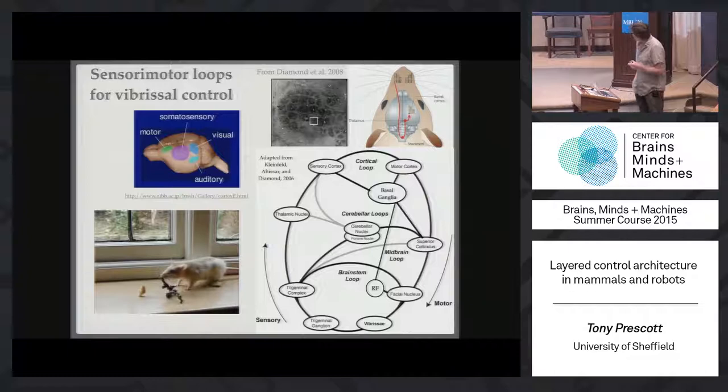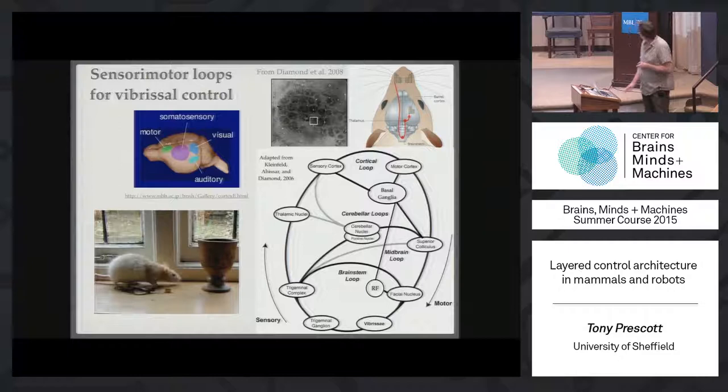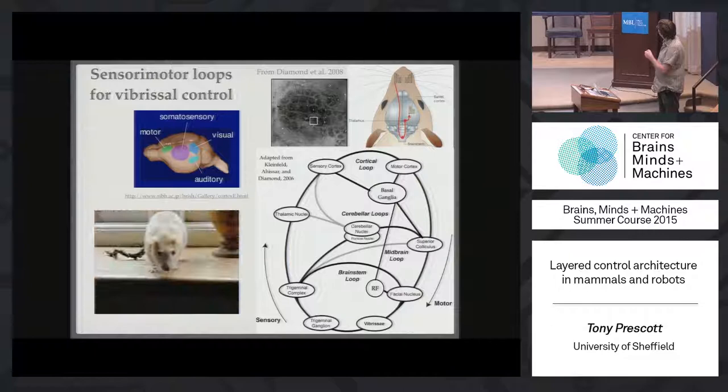So I'm interested in how this plays out in terms of a layered architecture story. And of course, many people study this system. The beauty of it is, if you're a neuroscientist, that you can look in the cortex. This is rat cortex here. And a huge area of rat cortex is dedicated to somatosensation, to touch, of which a large area is dedicated to whiskers. In fact, you zoom in, you can find this area called barrel cortex.